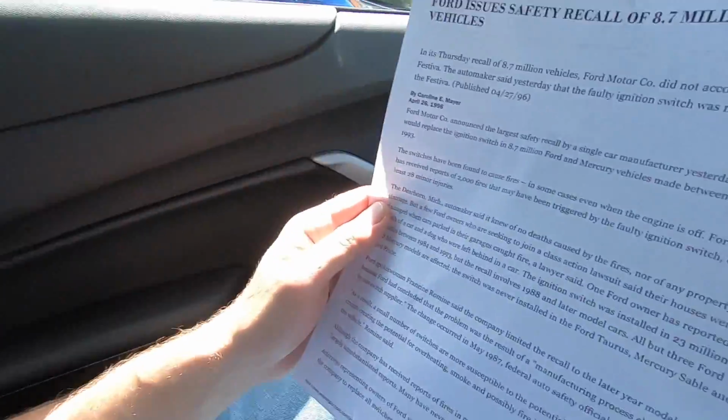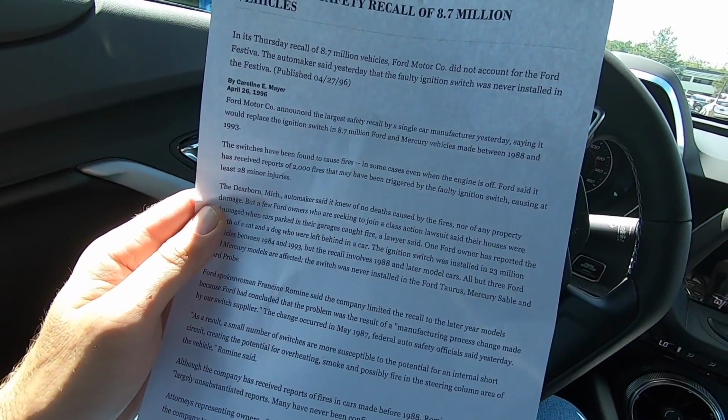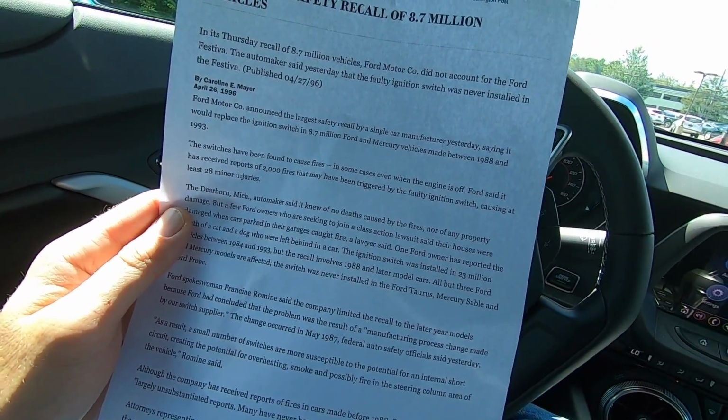But Ford issues safety recall of 8.7 million vehicles. This article was published on April 27th of 1996. This was the largest safety recall by a single manufacturer, saying it would replace the ignition switch in 8.7 million Ford and Mercury vehicles between 1988 and 1993, including the Mercury Cougar. Now, in this article, it basically says that there were about 2,000 fires triggered by a faulty ignition system, with 28 minor injuries.